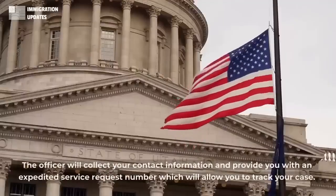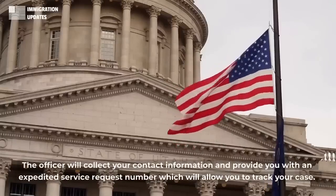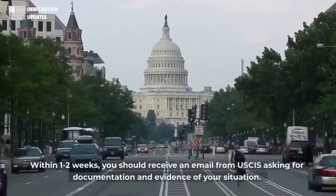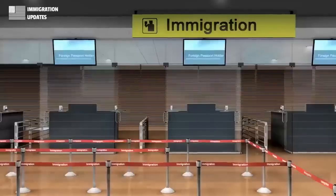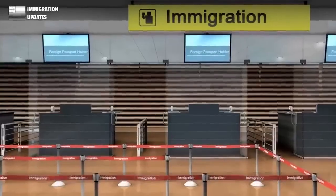The officer will collect your contact information and provide you with an expedited service request number which will allow you to track your case. Within 1 to 2 weeks, you should receive an email from USCIS asking for documentation and evidence of your situation. A decision email should be sent within a week after submitting your evidence.